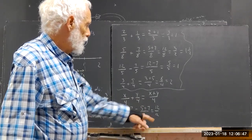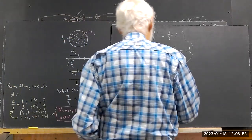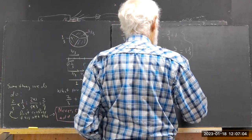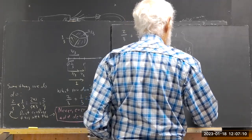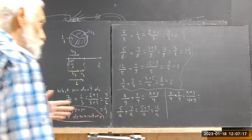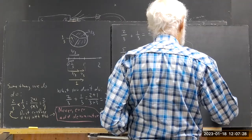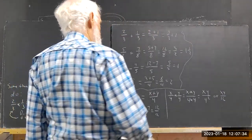A question came up: is that an a or an a squared? You could get an a squared if you multiplied these. So we could do x over 4 multiplied by y over 4. You multiply the numerators and you multiply the denominators. Multiplication is different from addition. We'll talk more about this when we get to multiplication, but we do want to understand that. So that could be written as xy over 4 squared, or xy over 16.